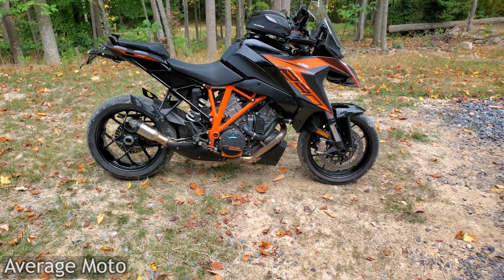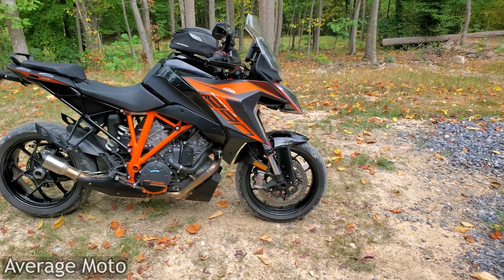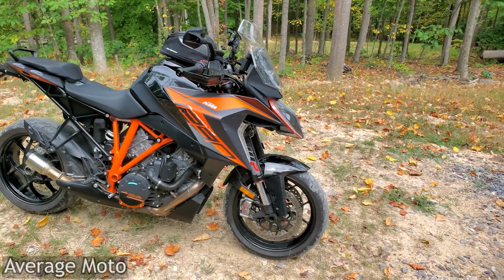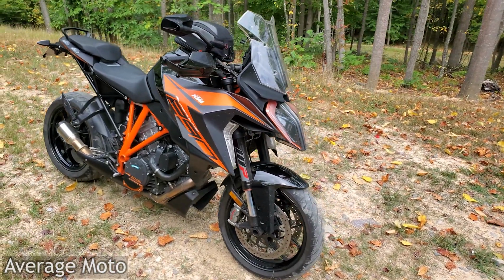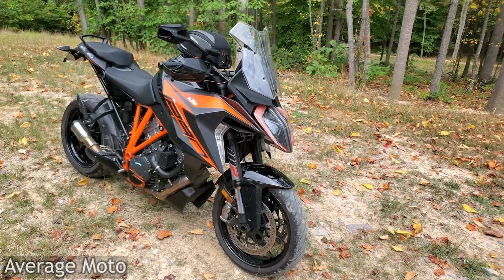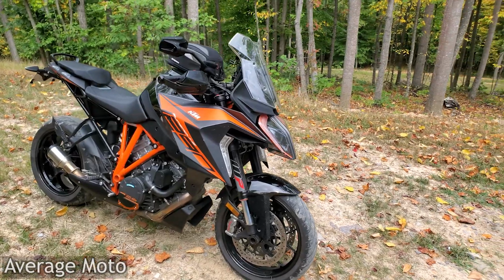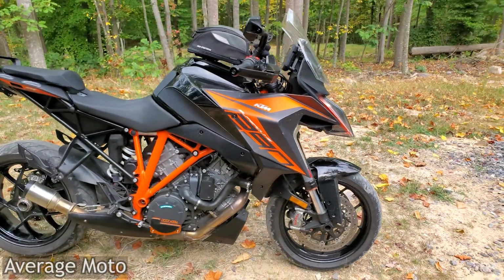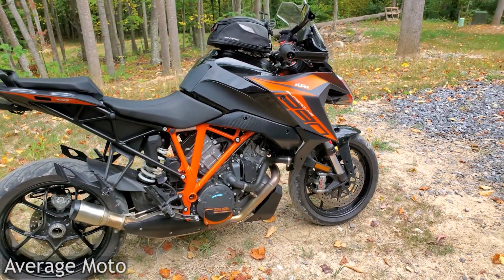Quick bike update. This is the 2020 KTM 1290 Super Duke GT. For those of you who aren't familiar, the GT is KTM's sport touring version of the 1290R, which is their super naked or naked bike variant. With the GT, you get the electronic suspension, and you also get just a few more rider comforts. There's additional side luggage which I don't have attached, which adds to the sleeper look.